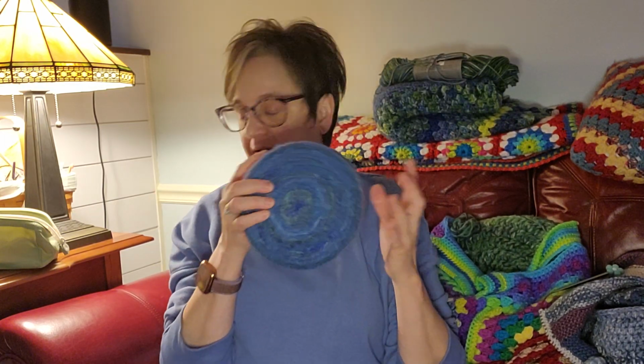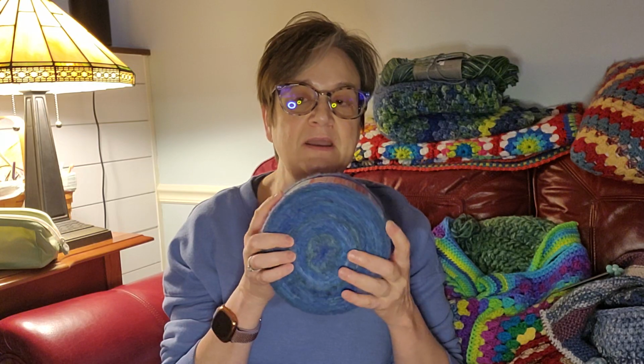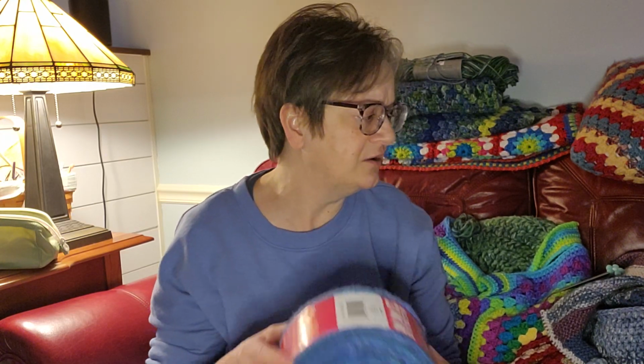And I'm not sure what I'll do with it, but I have a blanket that I'm working on with the colorway Radiant of this same yarn. And I just love how it feels when it's worked up. So I'm going to maybe hold this together with something else. I'm just not sure what I'll end up doing with it.